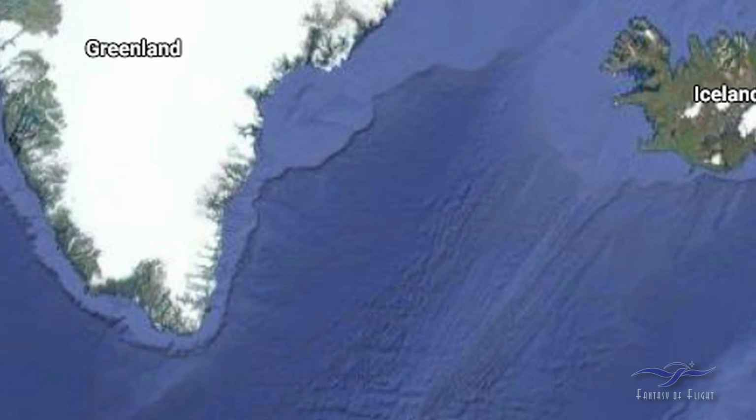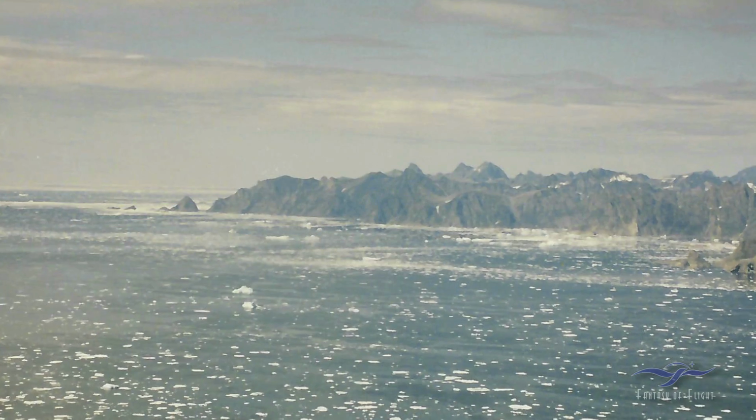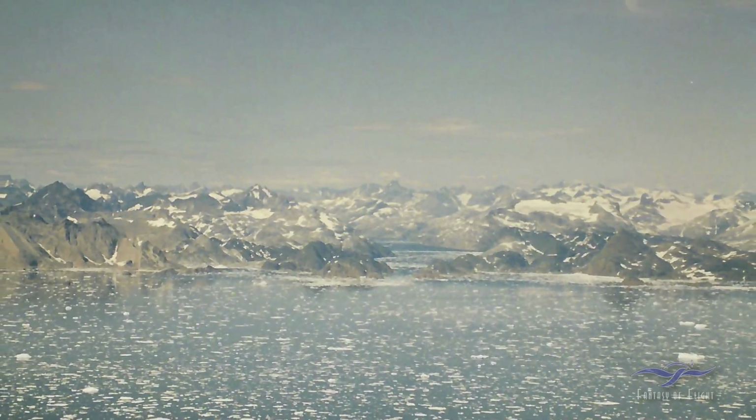And there's all this ice. It was in the middle of the summer, man. We froze our butts off. In fact, we opened the windows on the side to do some video, and we didn't have any heat or anything.